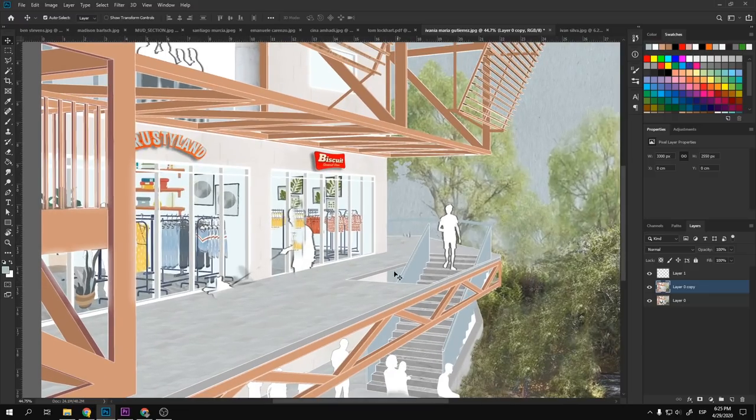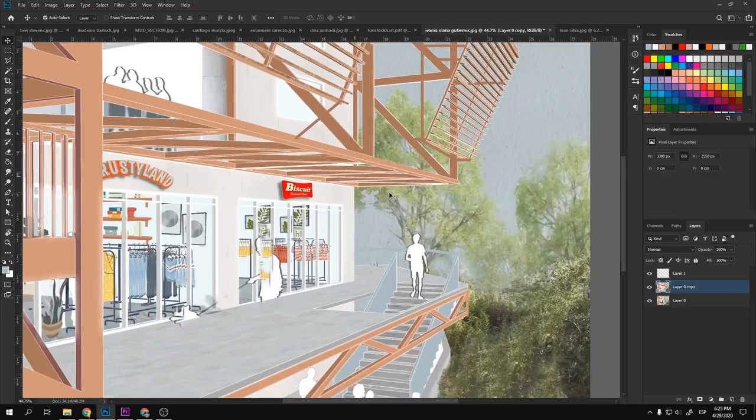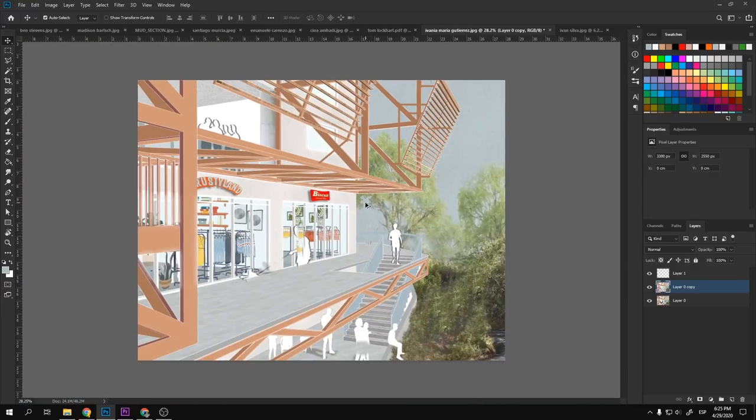Don't put so many people. And if you're going to put people, please don't put very black people. Maybe just put very, very soft white people, or maybe real entourage. And also be careful with these strong colors.